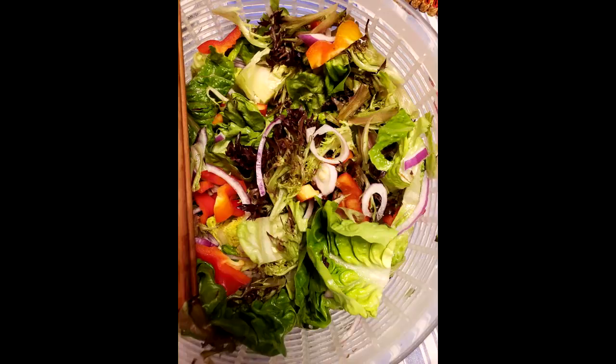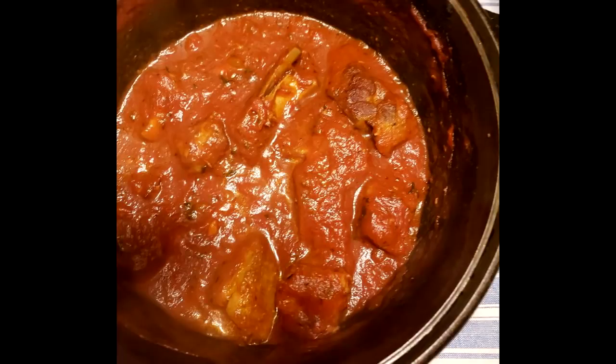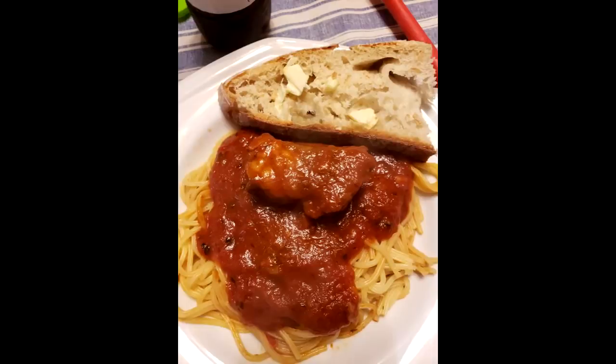We'll see you tomorrow. So for dinner tonight, we went to my mom's. She made a beautiful tossed salad and a big pot of homemade marinara sauce with beef and pork short ribs, and it was absolutely delicious. We also had some delicious crusty bread.